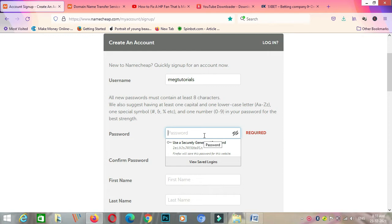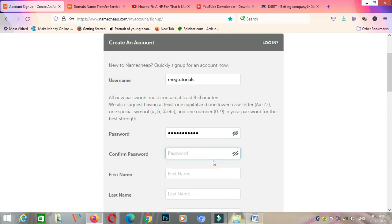Namecheap is actually doing this to prevent people from hacking into your account, okay? So you have to make sure that your password is hard to guess, all right? So we'll be inputting a strong password here. Okay, so you have to make sure that the password you inserted here is the same password you insert here, okay? So right here, you're expected to input your first name.